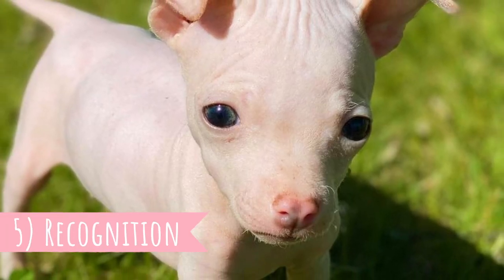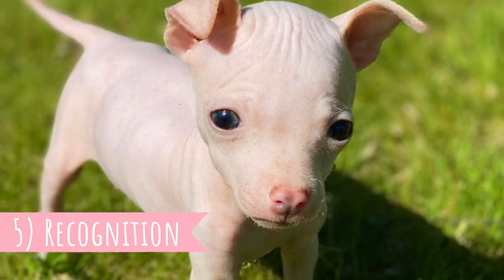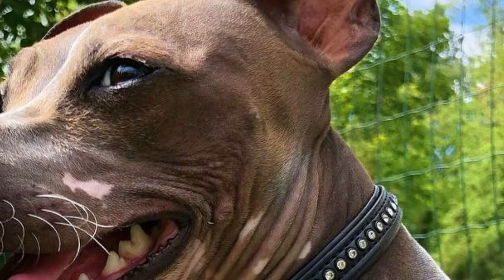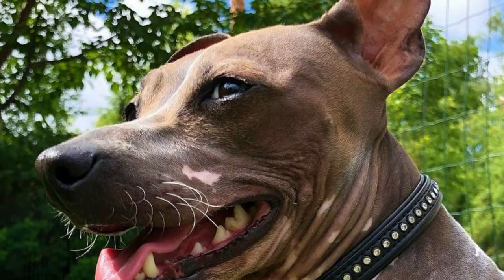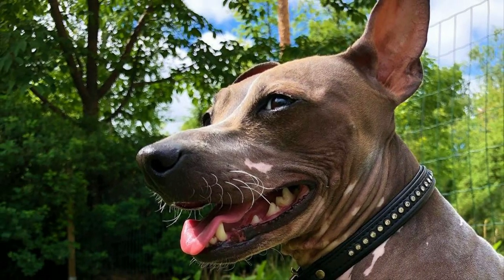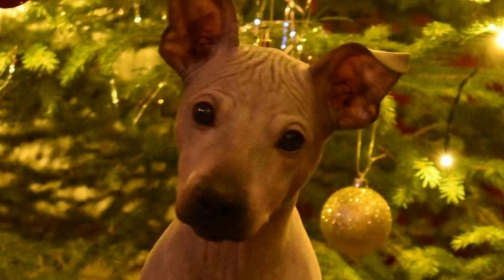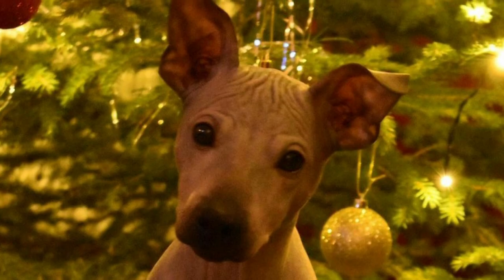Number 5. Recognition. The parent breed of the American Hairless Terrier, the Rat Terrier, was recognized by the UKC in 1999, and since then, the American Hairless Terrier was included in this category. But the breeders wanted to separate them. That happened in January 2004 when the UKC officially recognized the American Hairless as a separate purebred dog breed. The AKC recognized them in 2016.